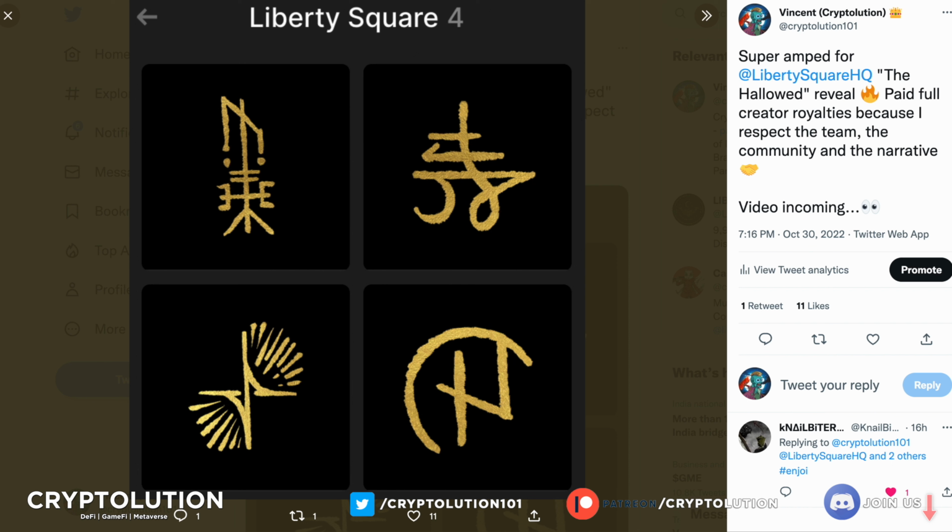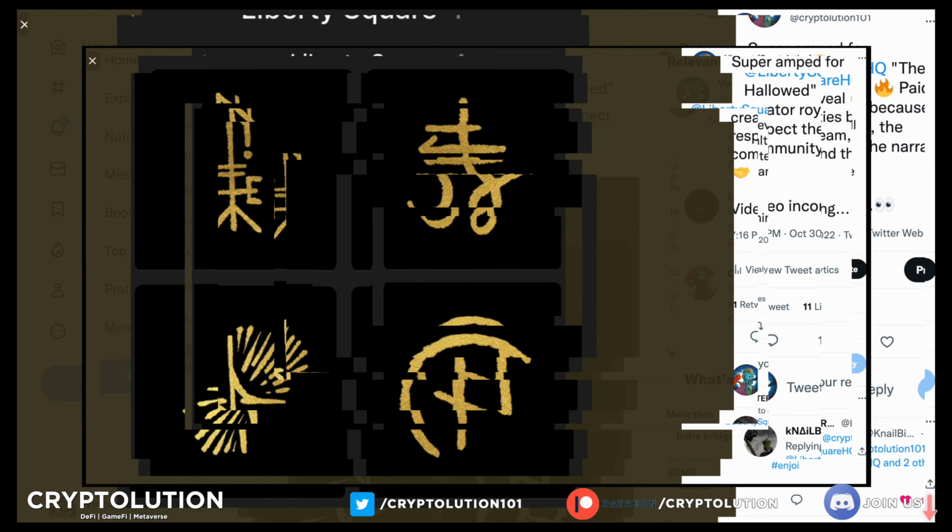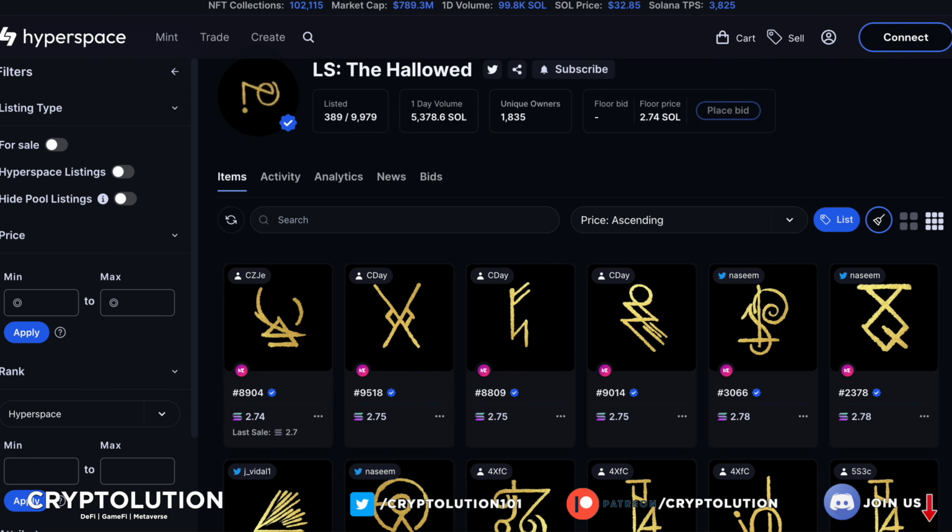Now, I'm thinking about getting more because honestly, they're just such a dirt cheap entry price for around 60 to even $80, or say 2 to 3 Solana, right? So I think that's an amazing entry point from either 60 to 90. This is just to me inevitably a great play. So I'm really excited about it. So let's go ahead and look at the marketplace.